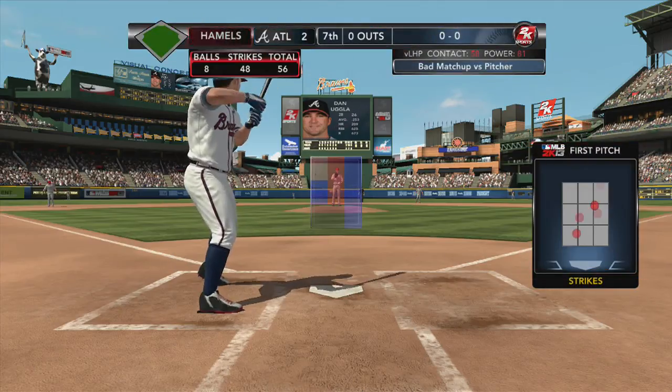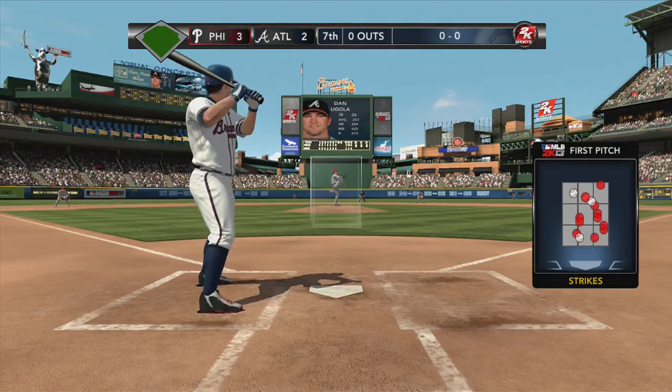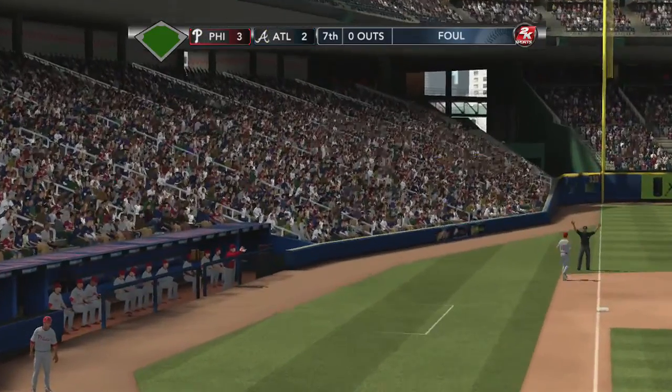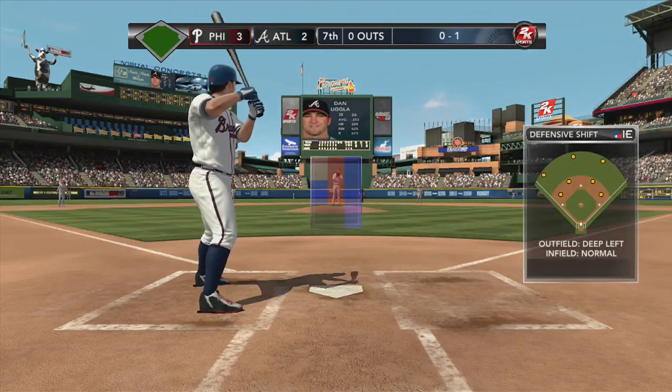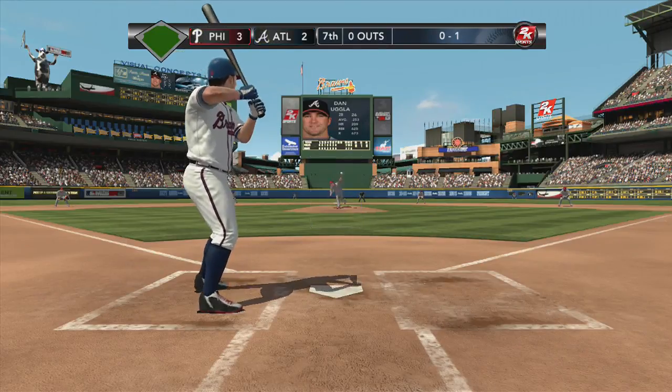Dan Uggla to lead it off. Let's take a look here and see what his approach is against these hitters on the first pitch. Well, throwing a first pitch strike is critical to success for a major league pitcher. They'll tell you that time and time again. He's proven that today. 12 guys out after going 0-1.